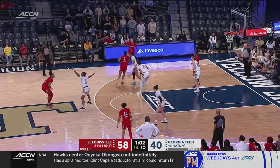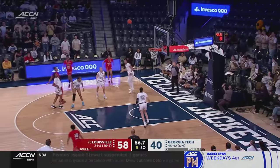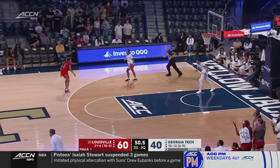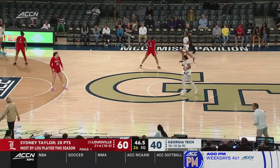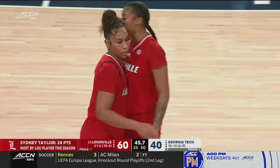Harris saves it to Taylor. You know she thought about it. She thought about it. On the loco, why not? Off the screen this time from 16, and it's money. A great screen there by our teammate, Istana Balulu. The lead at 20. Sydney Taylor with 28 points. That's the most by a Louisville player this season. And Nell Fortner is going to call a timeout.